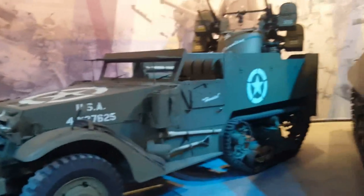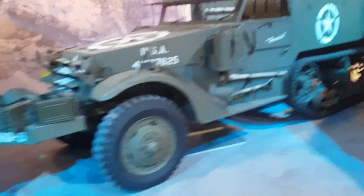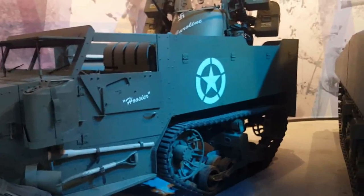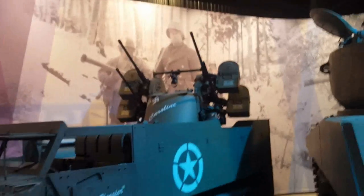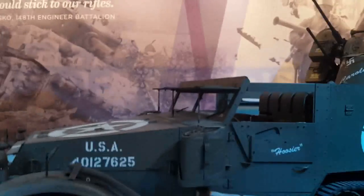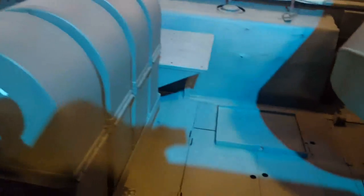Now, I mentioned that the M16 half-track was the only vehicle in which I've ever popped a wheelie. This is that particular vehicle, I think. No, it's not. Hang on, they've repainted it. Did they? They used to say hose them down. Maybe it's a different M16. I did not check the serial numbers. I could be wrong.